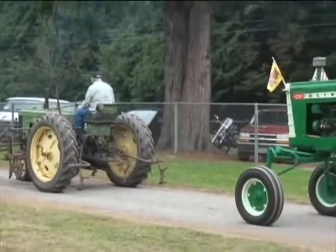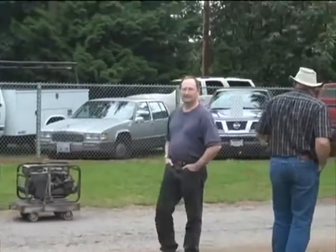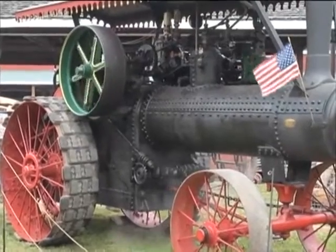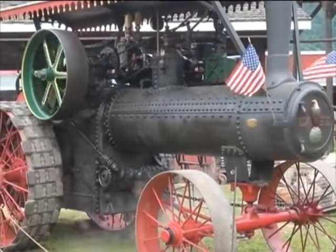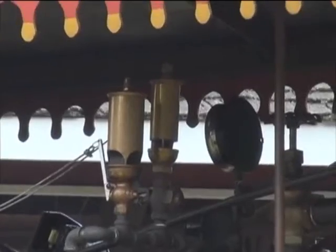Tractor parade is still going on. This was recently rebuilt last year. If I'm lucky, I'll get an interview with the operator right there, and he's the fellow that rebuilt it. He's a welder machinist at the oil refinery, and this is his hobby. At 12 noon, they'll blow these steam whistles. I'll make an attempt to get pictures and sound of the steam whistles.